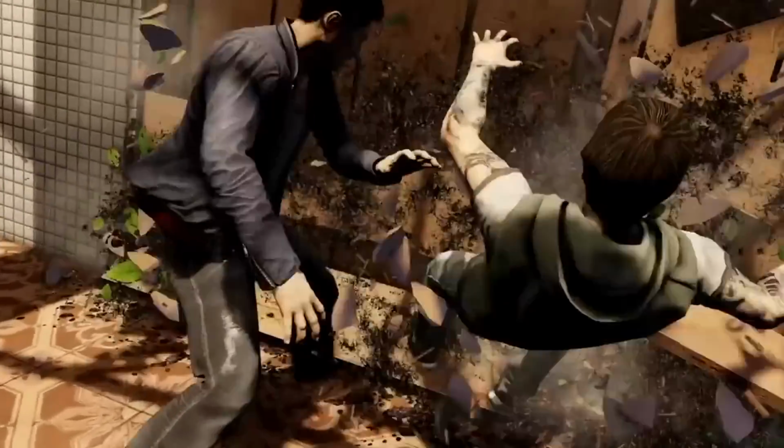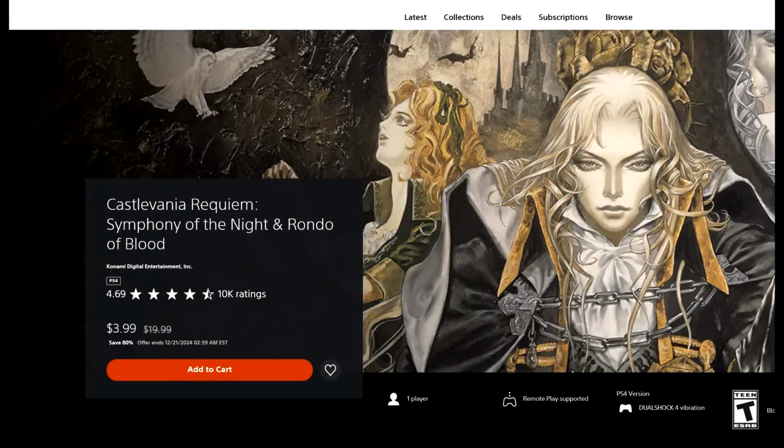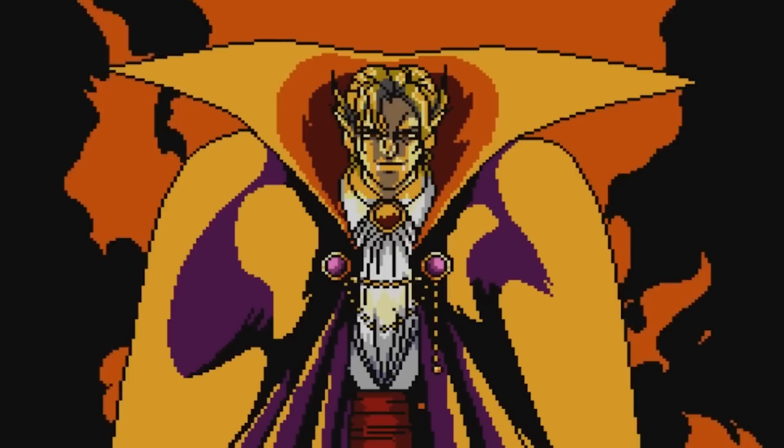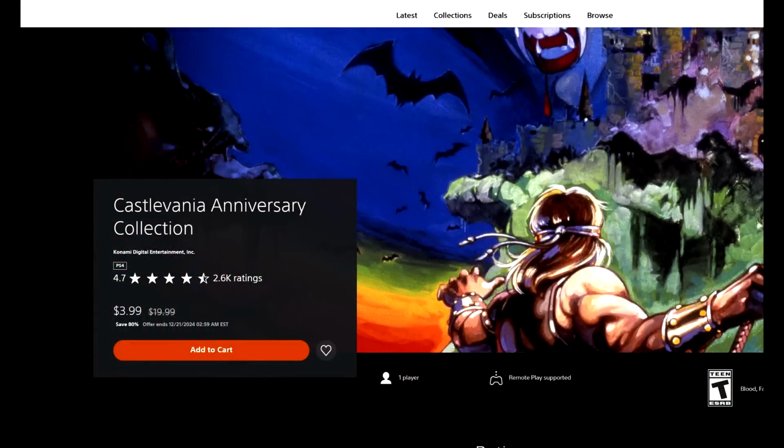Want to give a shout out to a couple Castlevania collections. We got Castlevania Requiem, Symphony of the Night, and Rondo of Blood. This is one that I always recommend. Symphony of the Night is one of the most iconic Castlevania games of all time. Then you do have the Castlevania Anniversary Collection. By the way, these are $3.99 a pop.